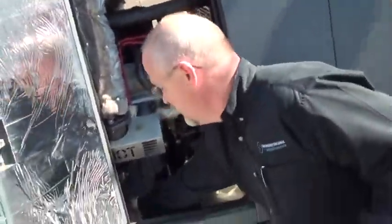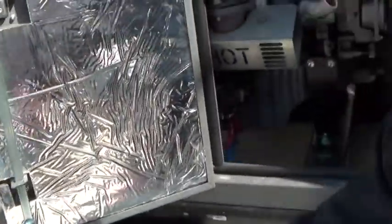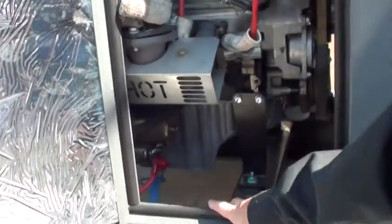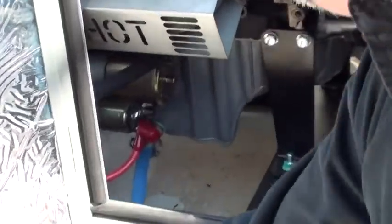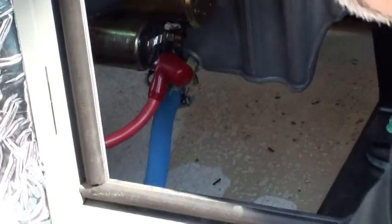There's an oil drain here, so you could drain oil from here into a pan to change the oil. Here's your starter. But here's a major maintenance point. If you're changing the oil, this is where you do it. And there's a valve. Open, close, there's a valve.